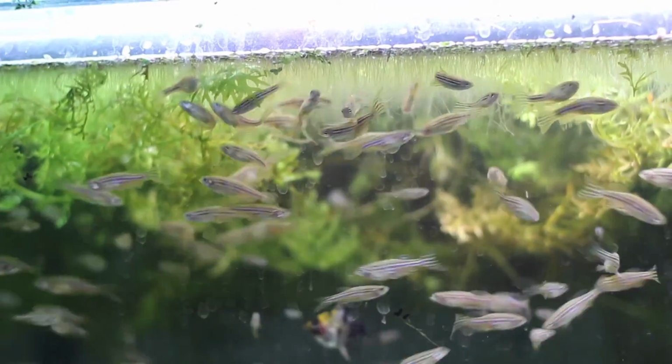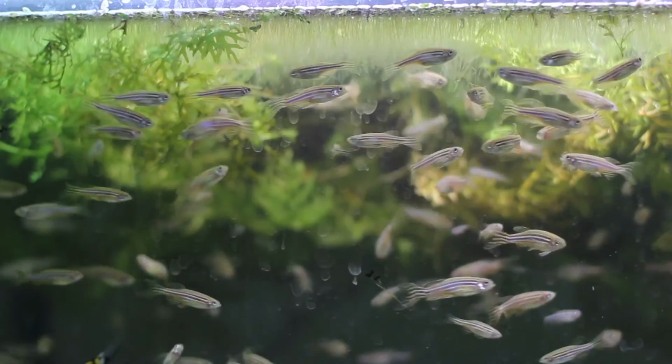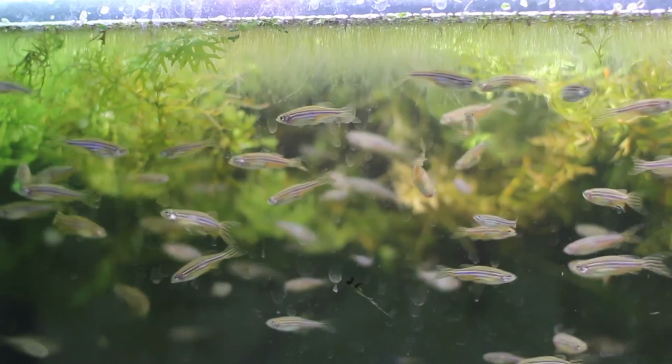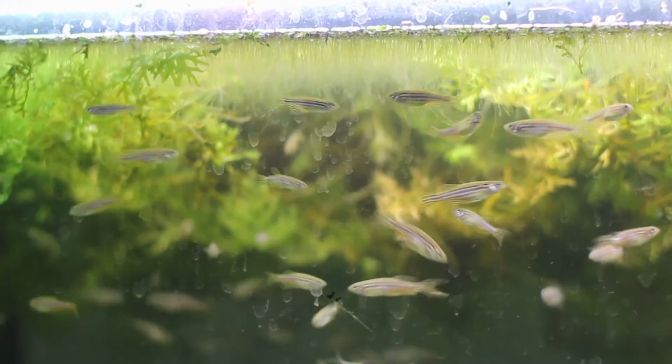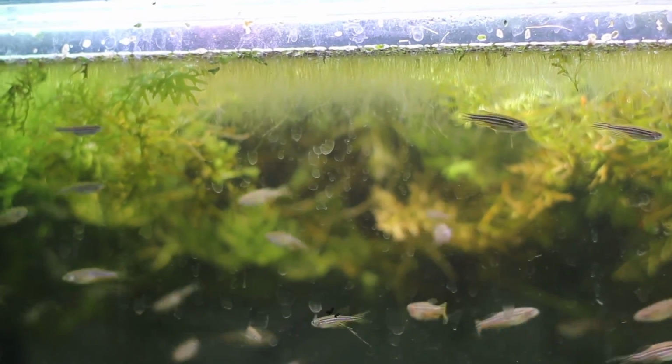So if you guys are a beginner and you've bred guppies or mollies or platies or any of that kind of stuff, this is definitely your next step if you want to step it up a notch. These guys lay eggs, so you can just chuck in a little bit of Java moss and they're going to lay eggs in it. If you have some marbles on the aquarium bottom, you need a way to separate the eggs. But they do a really, really good job at laying a ton of eggs, and they are just one of the most active fish.